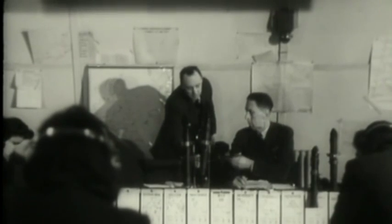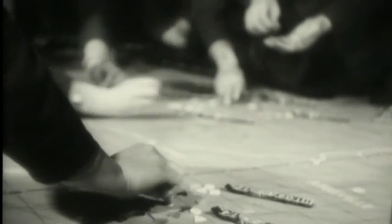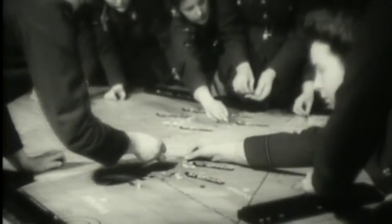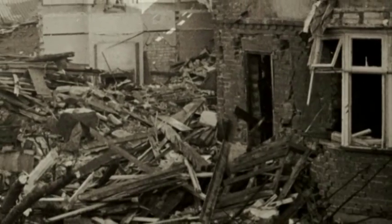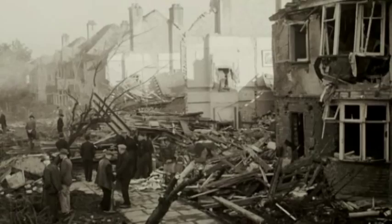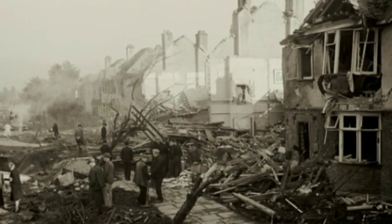Well, we had been warned that there was going to be another vengeance weapon. Code word, Big Ben. And the first filter officer to hear this word must get on a chair and yell it out 3 times. And guess who it was? It was me. And it was that terrible time when the very first V2 landed on Chiswick. It killed 3 people and a lot of fear generated. Hitler had developed something truly terrifying.